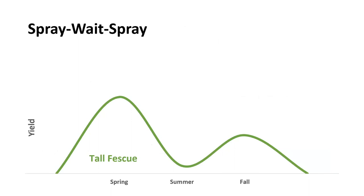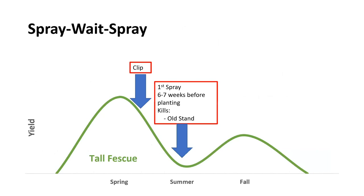So the next option is spray wait spray. So we have the same graph here, our tall fescue growth, and we're going to clip it in late spring. Then we're going to spray this 6 to 7 weeks before we want to plant. And this is going to kill our old stand.